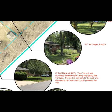Looking at the next tree, which is the 20-inch red maple at 607. Here you can see that tree, and here we have the sidewalk adjacent to the curb. We're trying to save that tree. But it is a large tree and it has a large critical root zone, so there will be a significant impact on the roots of the 20-inch red maple.